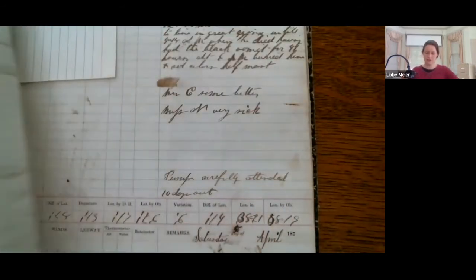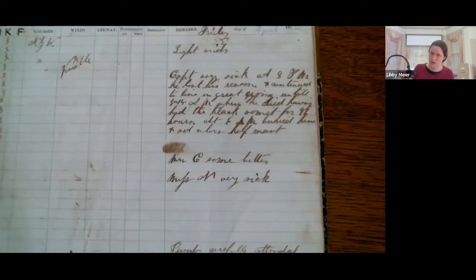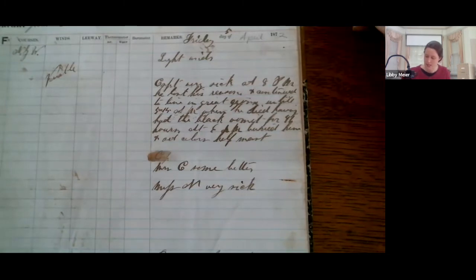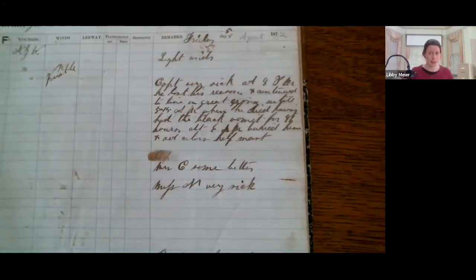And we keep going for a couple more days along these lines until we get to the 5th of April, when we see that the captain was very sick. At 8 p.m., he lost his reason, continued a little bit longer until 5:45 in the morning, when he died having the black vomit for 9.5 hours. At 6 a.m., we buried him and set colors at half-mast. So this is not great for your voyage.